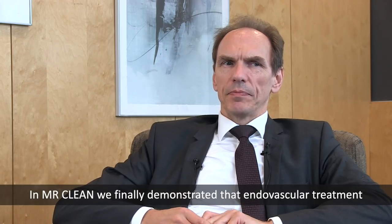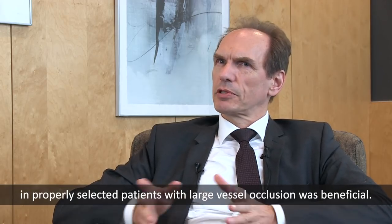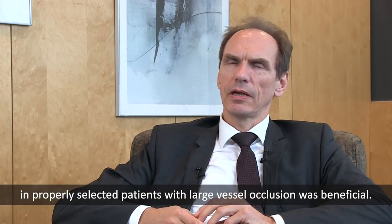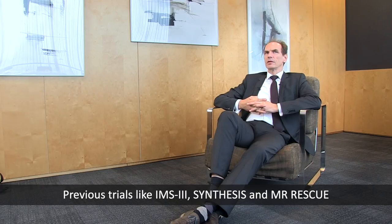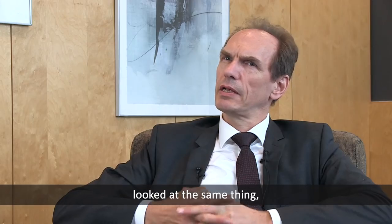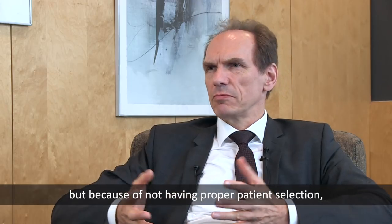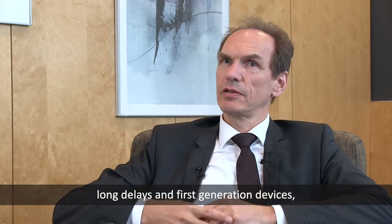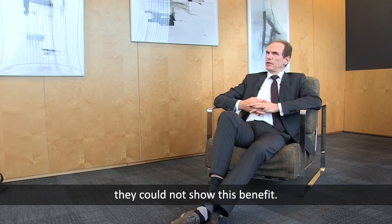In MR CLEAN, we finally demonstrated that the endovascular treatment in properly selected patients with a large vessel occlusion within a certain time window benefits from the treatment. Trials before, like IMS-3, SYNTHESIS, and MR RESCUE, investigated the same effect, but because of not the proper patient selection, long delays, and the first generation devices like we used before, they could not show this benefit.